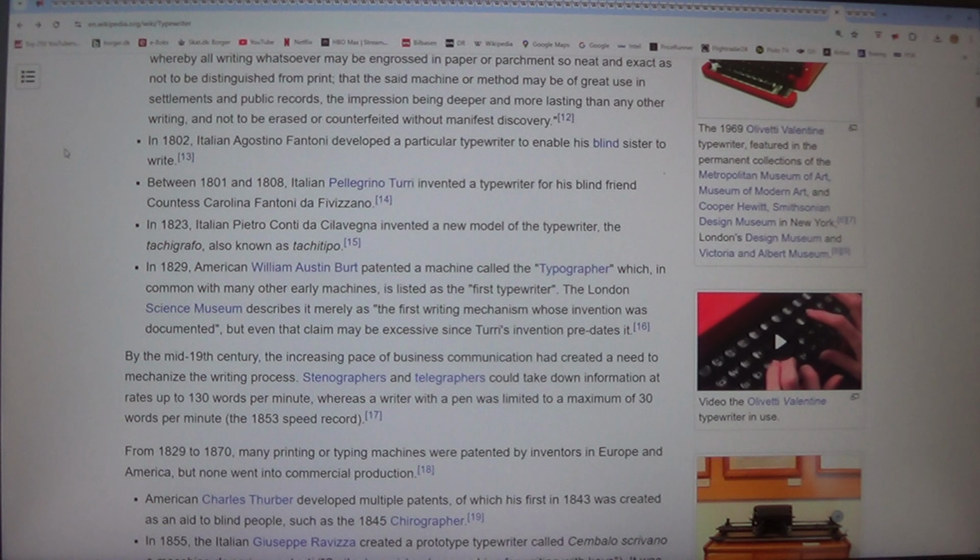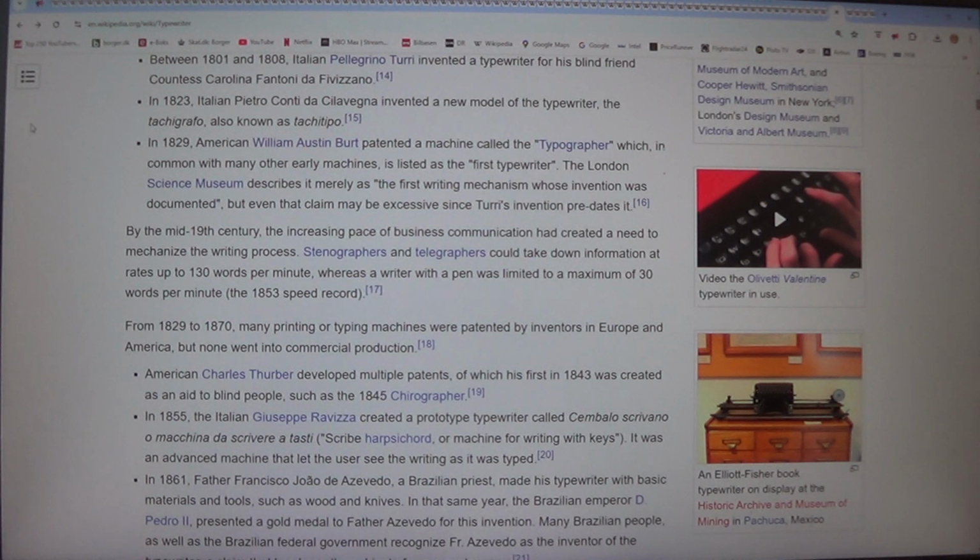3. In 1802, Italian Agostino Fantoni developed a particular typewriter to enable his blind sister to write. 4. Between 1801 and 1808, Italian Pellegrino Turri invented a typewriter for his blind friend Countess Carolina Fantoni da Fivizzano. 5. In 1823, Italian Pietro Conti di Cilavegna invented a new model of the typewriter, the tachigrafo, also known as tachitipo. 6. In 1829, American William Austin Burt patented a machine called the typographer which, in common with many other early machines, is listed as the first typewriter.